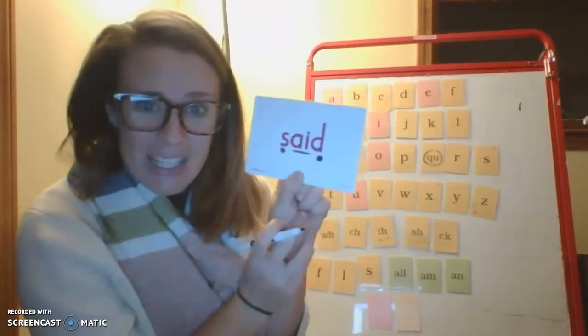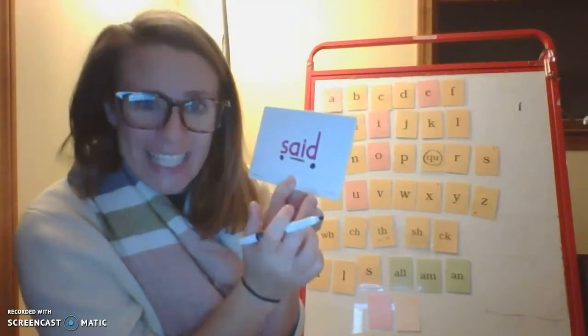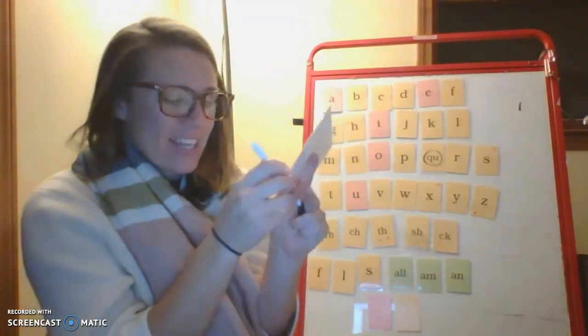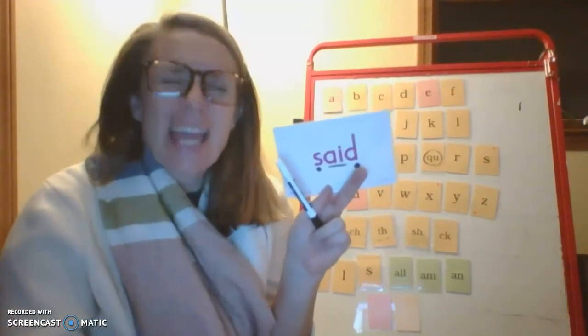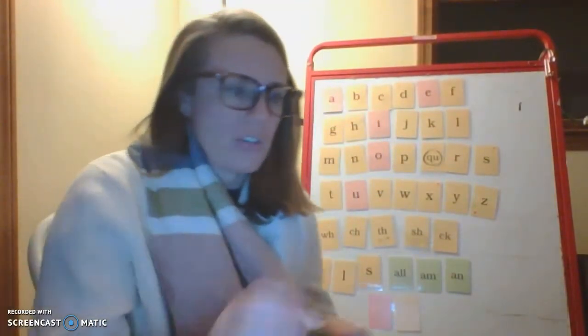AI for said. Let's spell it together. S-A-I-D. Said. And you know what? Let's take our finger, close our eyes, picture that order of letters, and write it on our desks. S-A-I-D. Said. Very good. Let's take a look at another trick word.